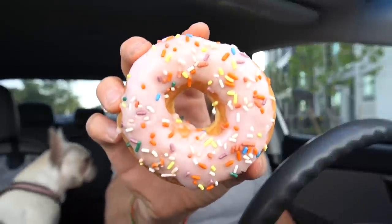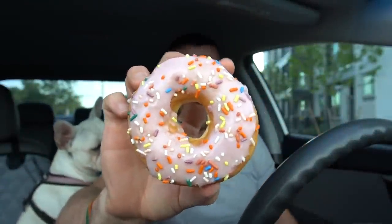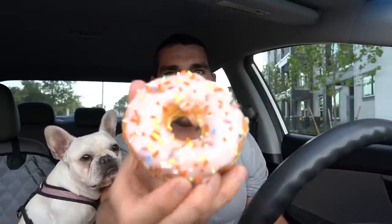So we also did get a strawberry frosted donut because technically donuts are like a breakfast food. And 5-0 is currently closed right now because it is 7:25 p.m. So we got a strawberry frosted donut. What do you think about that? 5-0 smells better, huh? Yeah. All right. Should I just take it down in one bite?